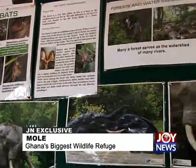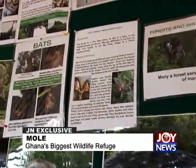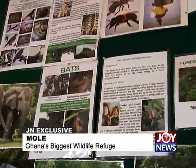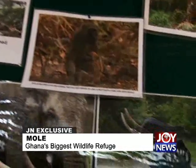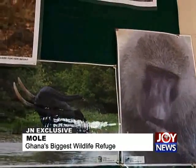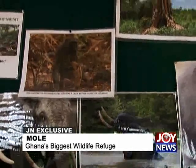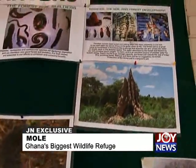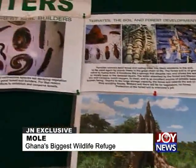So you have bats here. Yeah, we have bats. And you have all these species of birds. We have over 344 species of birds. Wow. And this is clearly a baboon, right? And what's that? An anthill, and then some amphibians. Oh, it's like a millipede and centipede. Correct me if I'm wrong.